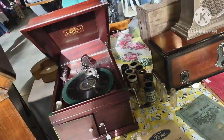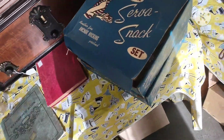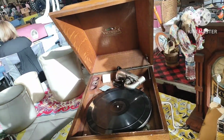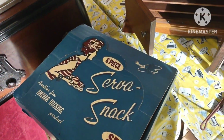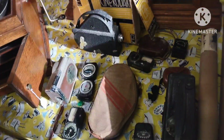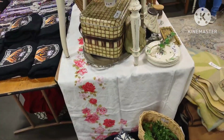Here's some very old record players. Looked like there was a collection of them. And who remembers these snack trays? Oh, I didn't look at it. Oh wait, I'm coming back to it. You see these often, I feel like, at Goodwills and thrift stores. People just don't use those anymore. The clear glass snack trays used to be big in the 50s, but not so much anymore.